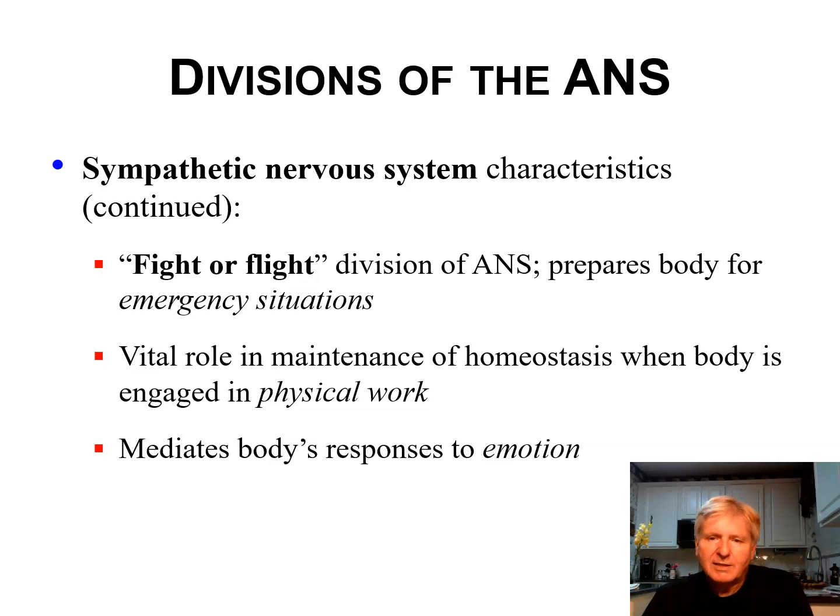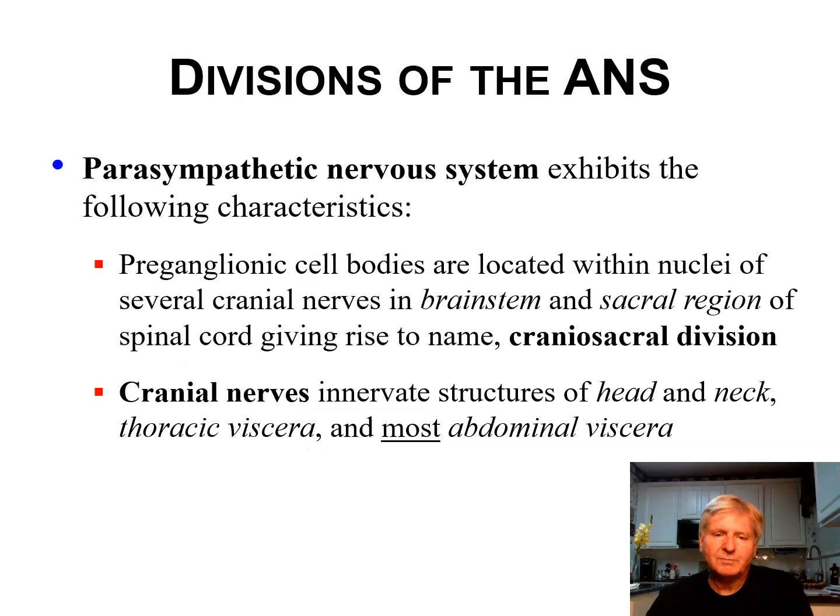Also, the activities of the sympathetic and parasympathetic contrast. We call the sympathetic division the fight or flight division because it prepares you for an emergency situation. It's very important for maintaining homeostasis when your body is engaged in physical work or activity. It also mediates the body's response to emotion.